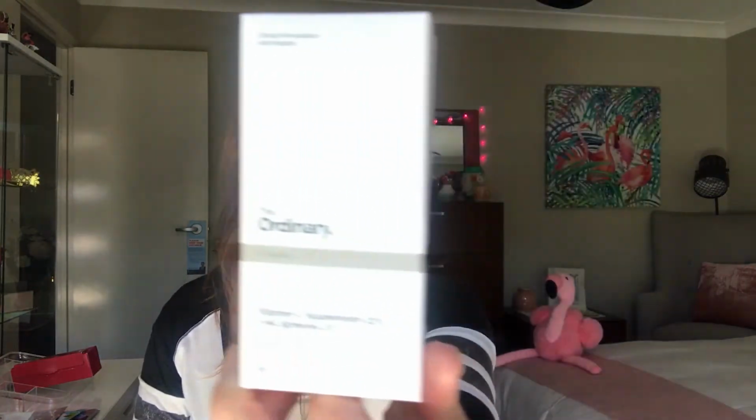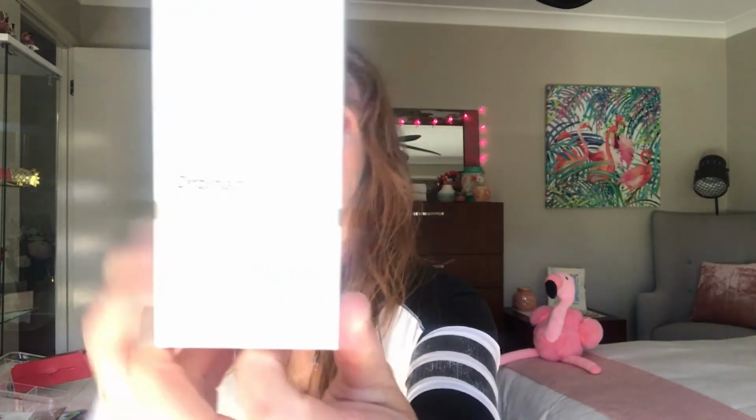And then where are we? Okay, this was something I got with points from the chemist. It's The Ordinary. Damn, so much reflection. Anyway, it is a vitamin C cream or serum, and I have been using it this week, and maybe I jumped the gun and went for something a little bit too strong. It definitely tingles, almost to the point where it stings on my skin, and I am only using a small amount.